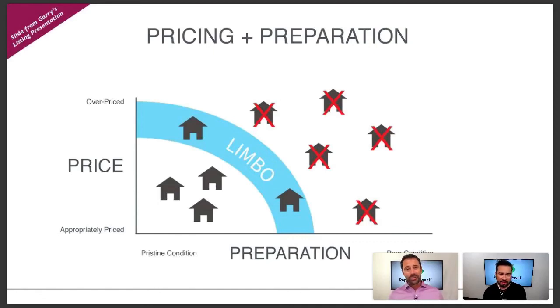That's lowballing, and so you'll actually get less than market value. The best strategy, Chris, is to make sure that we have your house appropriately priced and in pristine condition. This is what we call being in the marketplace. And by the way, when we do that, we are actually able to demand more than market value for your home because we create so much demand and people see the value.